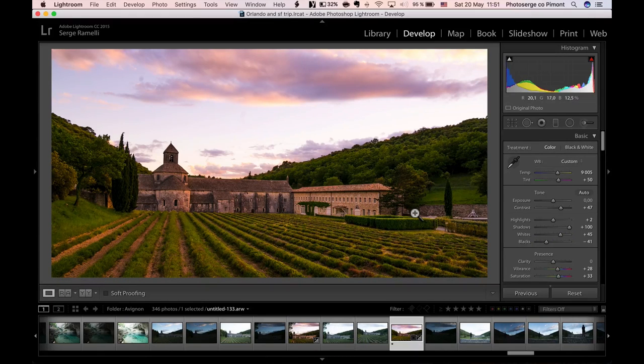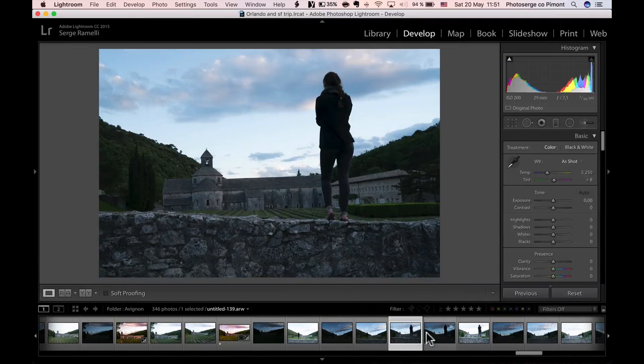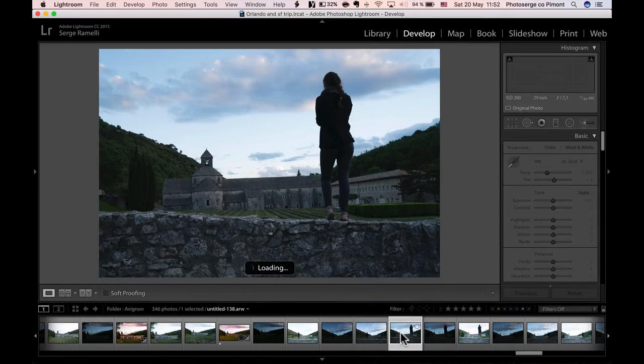But that's not what I want to show you. What I want to show you is what I did first: I got my daughter-in-law to stand on the wall so that I could get a sense of how I was going to shoot this. So let me show you some of the overexposed. First she was standing on the right, and I didn't like that so much, so I moved around and I tried to get closer to her.